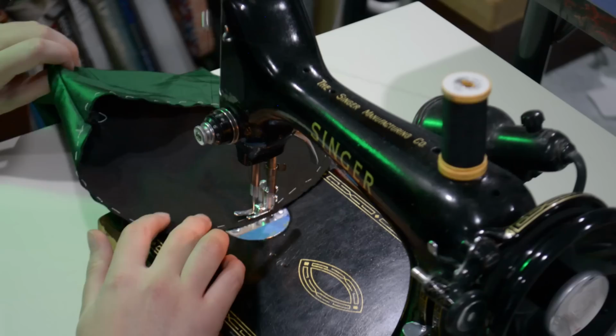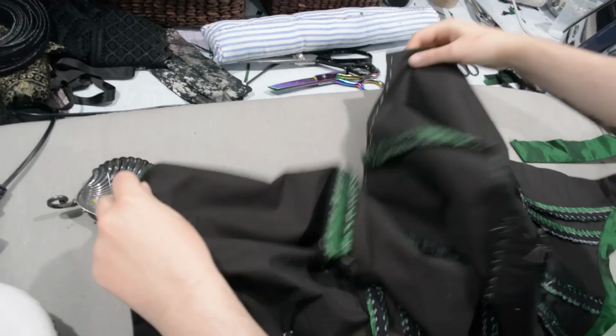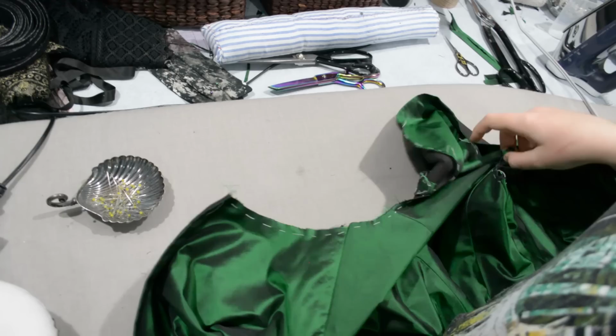But here I am, pressing that seam allowance open, so I can whip stitch the seam allowance, like so. Like magic, if only it were really as easy as a seam transition. Not so much. Now I can go ahead and turn this over so that I can sew my collar on to the outside edge of this. All right, get this in position.